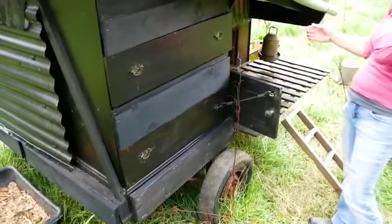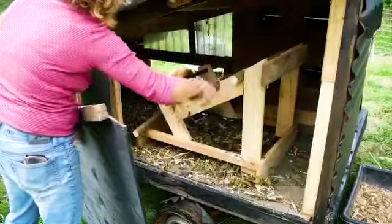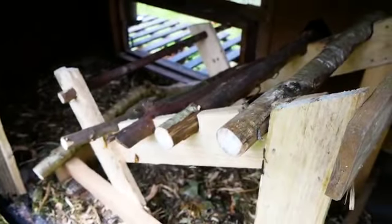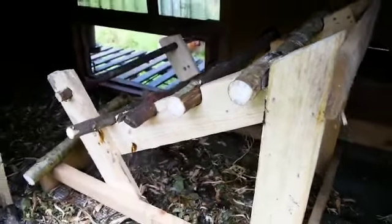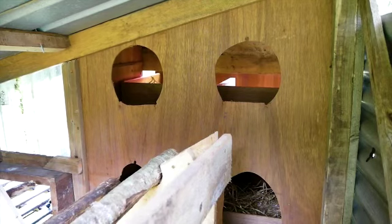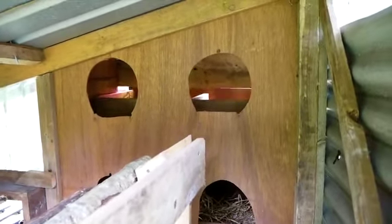Let's go around the other side and have a look in. So hopefully you can see the pop holes from the other side.